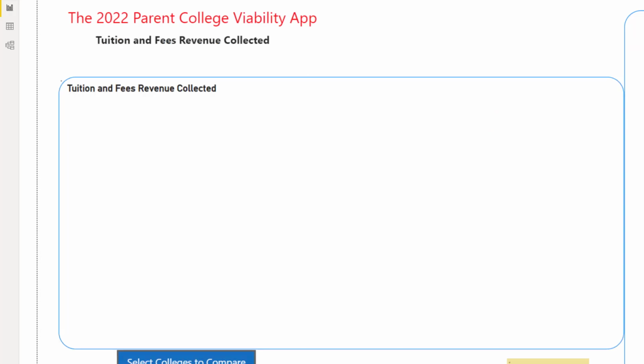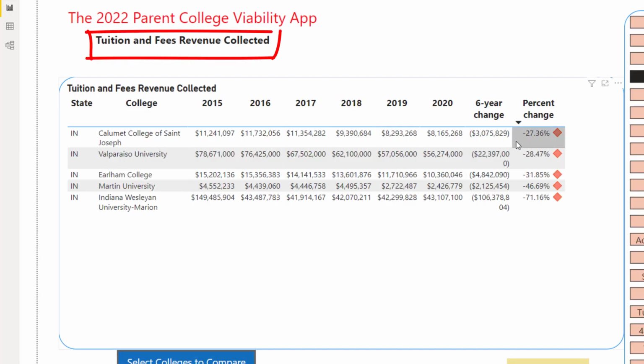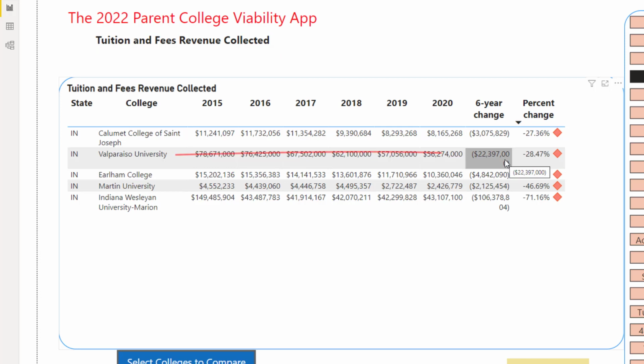Let's move on to tuition and fees. We can see that these 5 colleges, and you can see the list on the left-hand side, have decreases in tuition revenue. In the case of Valparaiso, because we saw the enrollment was down, big losses. It's somewhat obvious as to why this is important. If you don't have revenue, you can't keep the lights on.